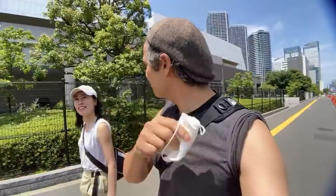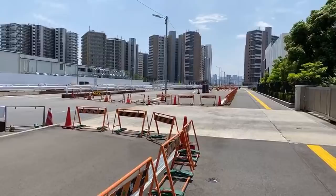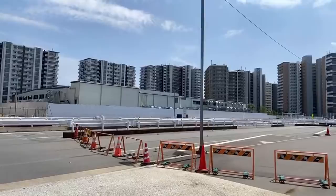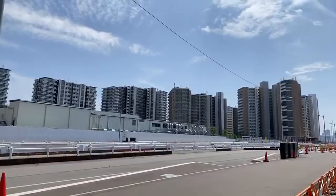Check out all of the construction poles and cones and things to keep you from coming in. This is all new. These roads look like they were old trucking roads. I'm sure they're going to repave them. But what you're looking at right now is the new Olympic Village. Oh, these look nice. I love the colors.